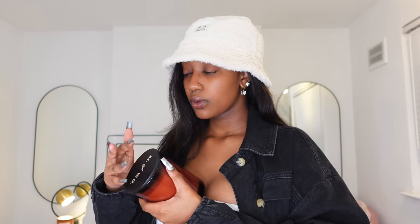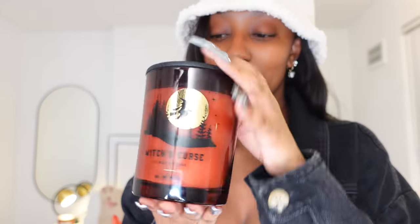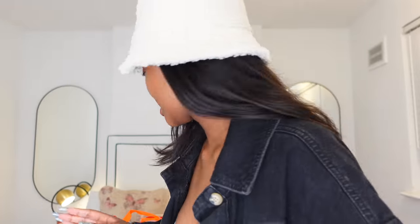It kind of reminds me of, what is it called, Ariana Grande's Candy, you know, the perfume in a pink bottle, that one. Anyway, it kind of smells like that, but yeah, that's how it looks. I'm gonna burn it and then I'll see if the scent actually lasts.